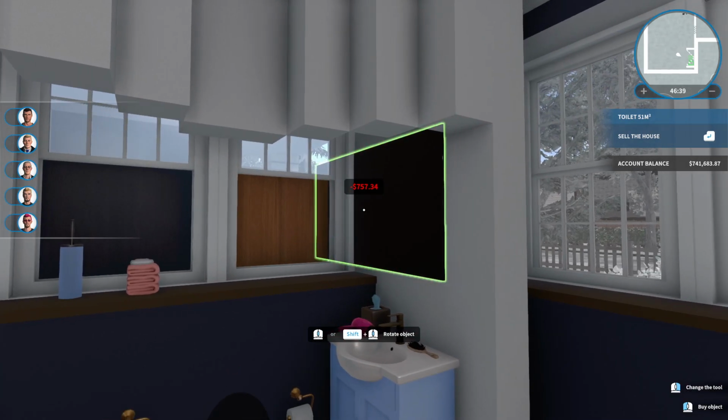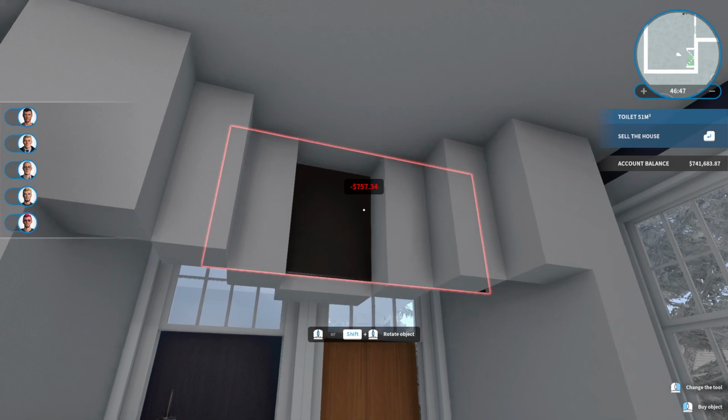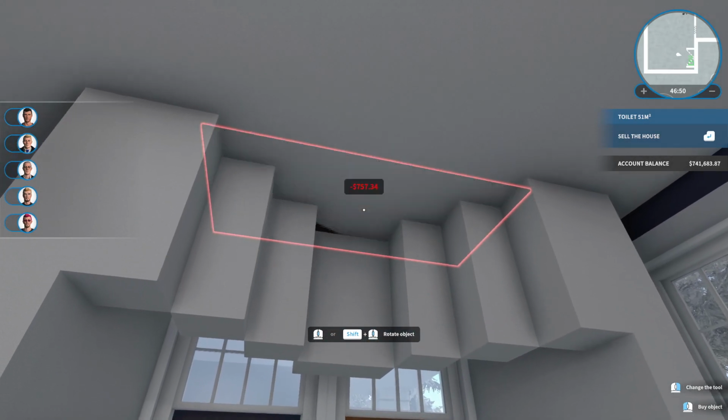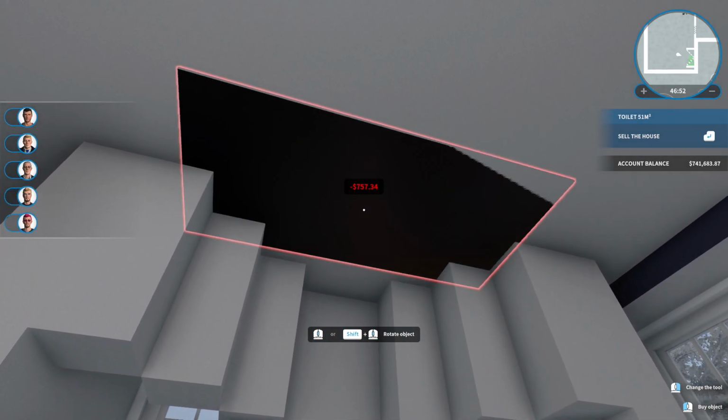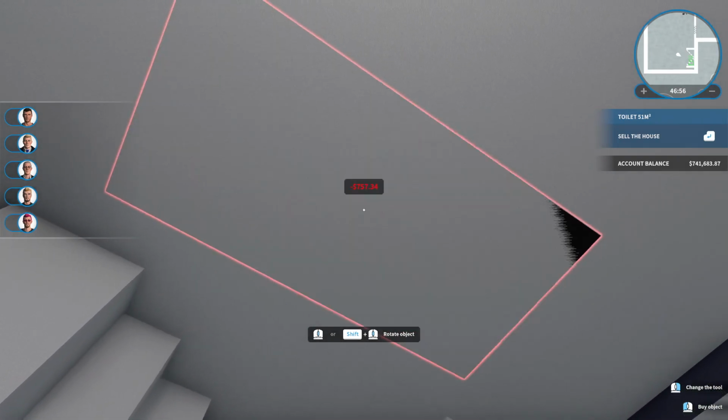What about on the wall? That's halfway outside. Go back to the wall again, our design. Go back to that real quick. Keep going up. Keep going up. Won't let you do the ceiling either, I see.